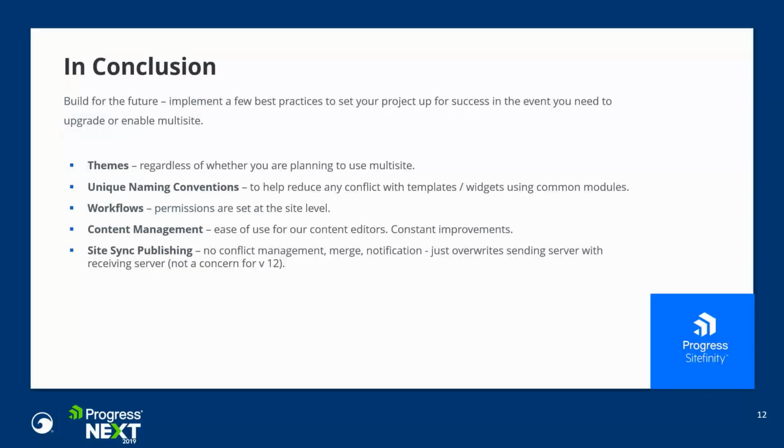Like I said, in version 8, themes had just become prevalent in the Sitefinity best practices. I'm not sure that you can build a site now without setting them up in themes, but it should definitely be done. That way, if you are moving sites from different environments, you can just grab that themes folder out and put it in the new site. It makes things a lot easier.